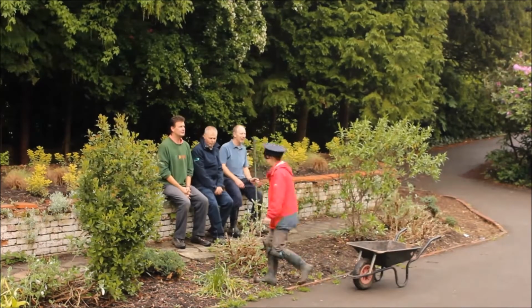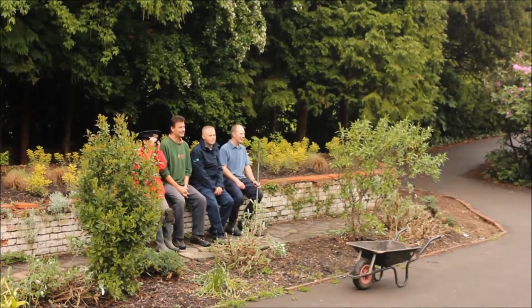But we couldn't leave without adding our own photo of the Nonsuch Voles to the archives. And so here's our version for someone else to recreate in another century.